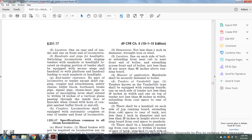G. End of the ladder clearance. No part of the locomotive tender except for the drafting rigging coupler attachment safely with the chain, buffer block of the footboard, braking pipe, signal pipe, steam heat pipe, and uncoupling lever shall extend 14 inches of the vertical plane passing from the inside face of the knuckle with the closed horn or coupler against the buffer block and or end sill.